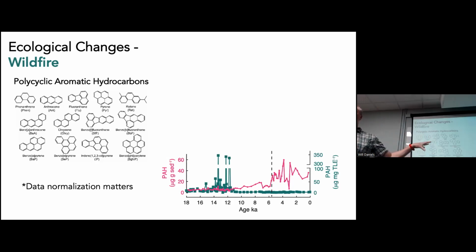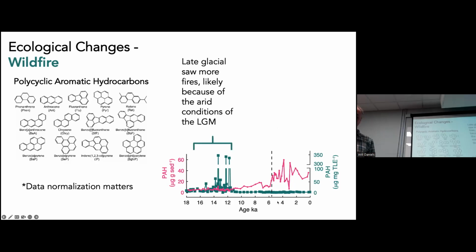This green data is the same proxy, PAHs, but now normalized to the amount of organic matter in the sediment. So instead of normalizing it to the amount of sediment, we're normalizing it to the concentration of organic matter or total lipids. And when we do that, we get a very different picture. We see the highest values back here during the late glacial period and pretty low values and no change following the mammoth extinction. So the way I interpret this is that the late glacial period saw more fires.